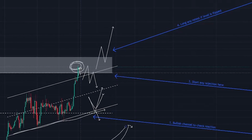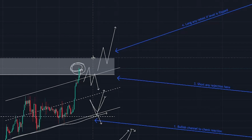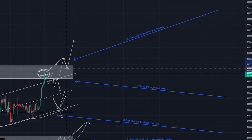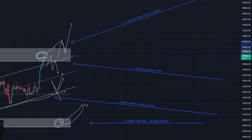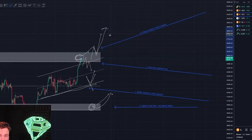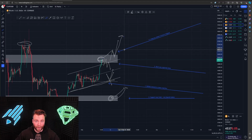But if we do not go down and we keep our momentum, then we are facing our first resistance over here at around 48K. Once we go up, we will possibly retest our resistance and see if we can flip it as a support. If that's happening, then I'm opening long positions, as we could possibly, like I said, go past 48K. So those are my two scenarios and two levels to watch right now for Bitcoin.